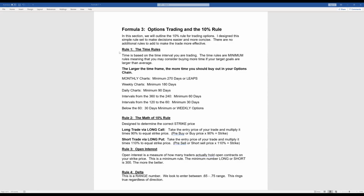So the first rule is time. I found that my time was inconsistent. Now, if you strike targets quickly, you'll be considered to buy less time. But time is something you pay for. Time is something that you can sell back to the market. I'd rather have enough time than not have enough time. So the time rules will go larger. The bigger the time frame, the more time you should buy out in your options chain. We don't run out of time.